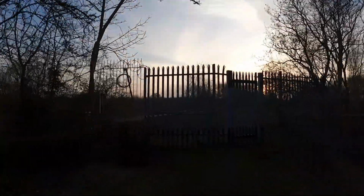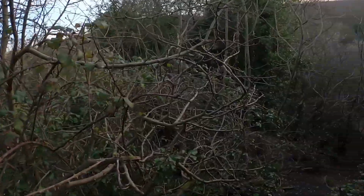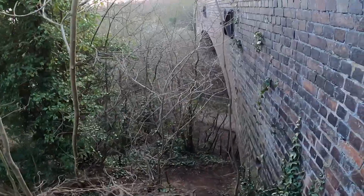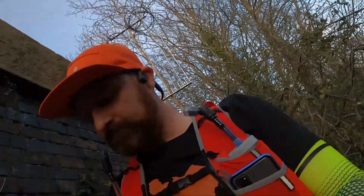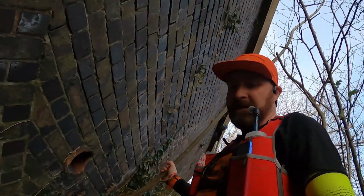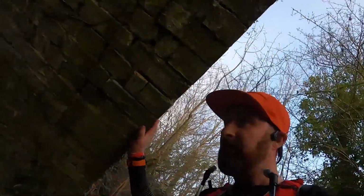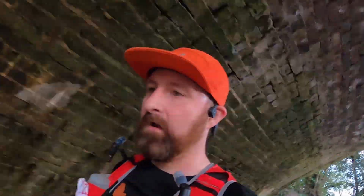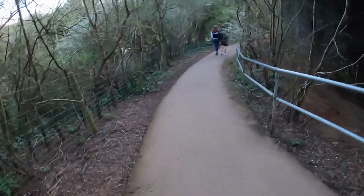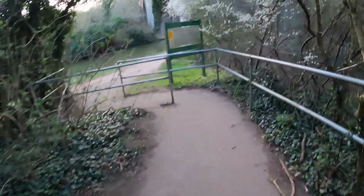Okay, so where's the path go? Must be down the other. Whoa, dodgy. Wow, this is quite steep. That's 5 miles. I really don't think this is the right path. Should have come down that way. Alright, come on. I should have gone back on myself in a minute. Cheers guys, thanks. This is where I need to be.